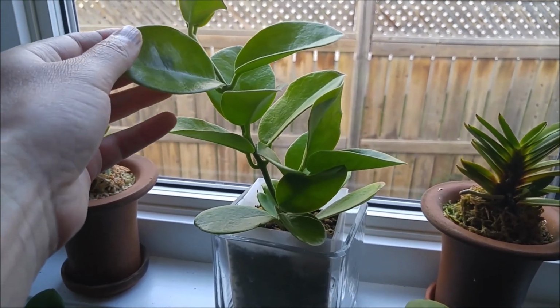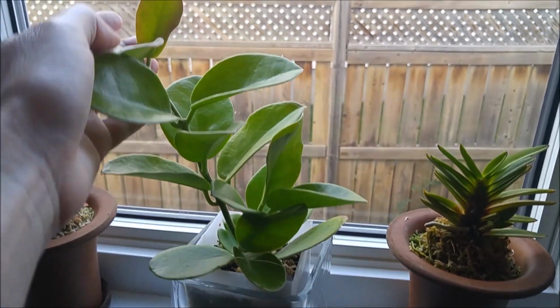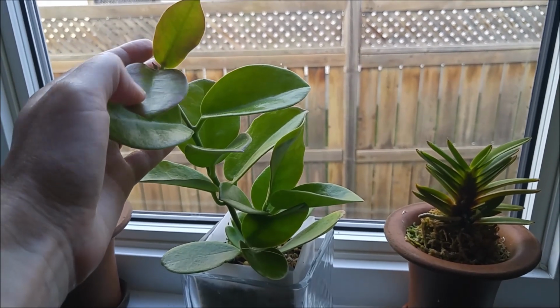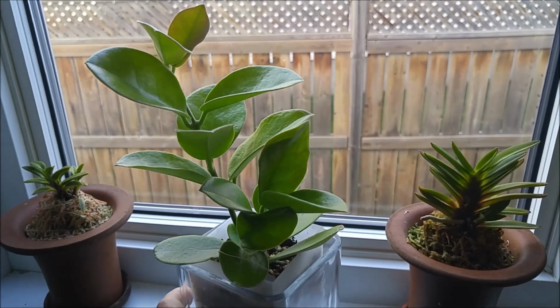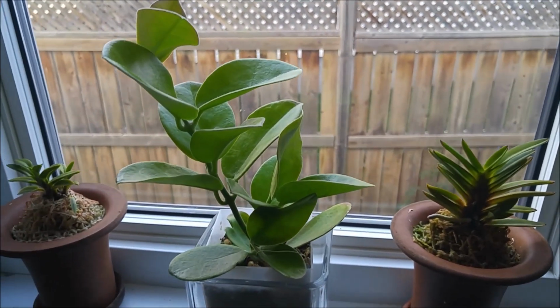The leaves have little fuzz on them and they're pink in the sun. This area gets the sun in the morning. Well, not yet, it's coming, it's too early yet. But you see the pink ones, it's pretty. This is Hoya australis, a fast grower and pretty easy to grow too.